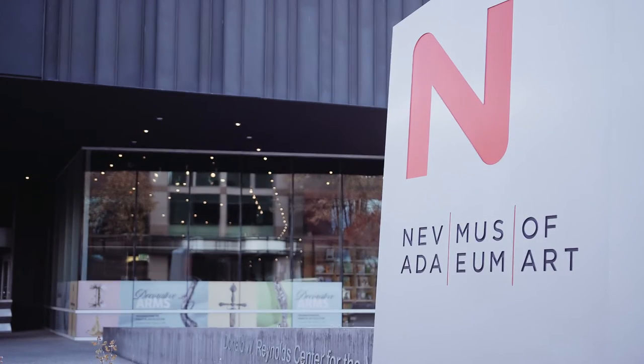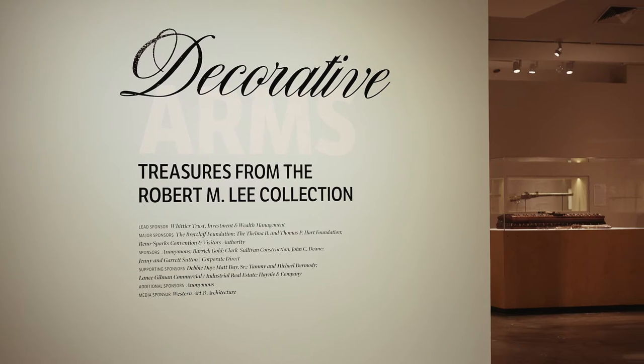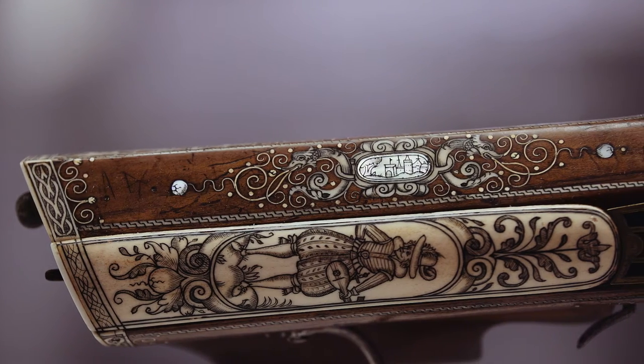So the Nevada Museum of Art is one of the oldest and also the largest cultural institutions in the state of Nevada. Right now, we have a major feature exhibition of decorative arms. These all come from a single collection by a gentleman named Robert M. Lee. The Lee collection is known by an international group of enthusiasts to be the best collection of arms in the United States and one of the best in the world.